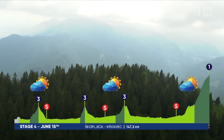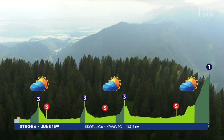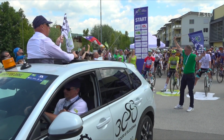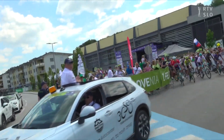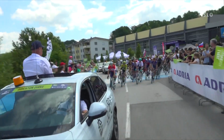Three categorized climbs before we come into that Cat 1 climb. 147.2 kilometers in total, and it certainly was going to be a stern test for many of these riders. The race got underway, and the leaders looked fairly relaxed in the neutralized zone. The red jersey, the green jersey, the white jersey, and even the dark blue jersey of the mountains.